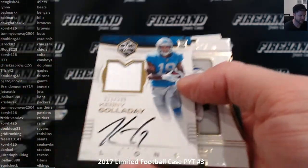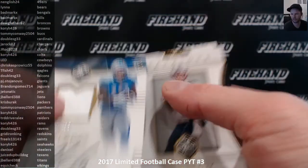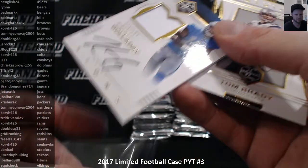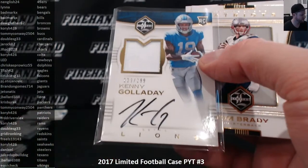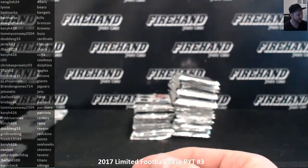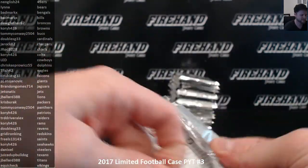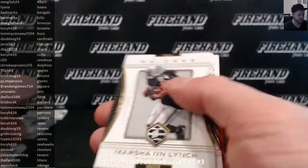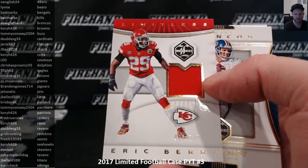Kenny Galladay patch auto to 299. The Lions. Same patch as the Deshaun Watson. Jay Ballard with Detroit. The Drunken D Rose. We sold that D Rose for $12,000. Good thing we sold it then. Wonder what that card would sell for nowadays. Derrick Rose Exquisite 101. Eric Berry, jersey to 125, the Chiefs.